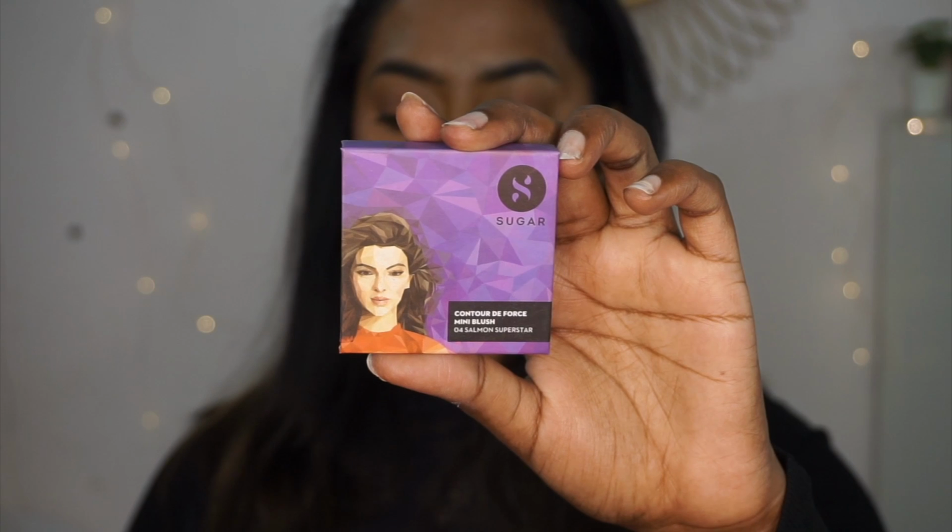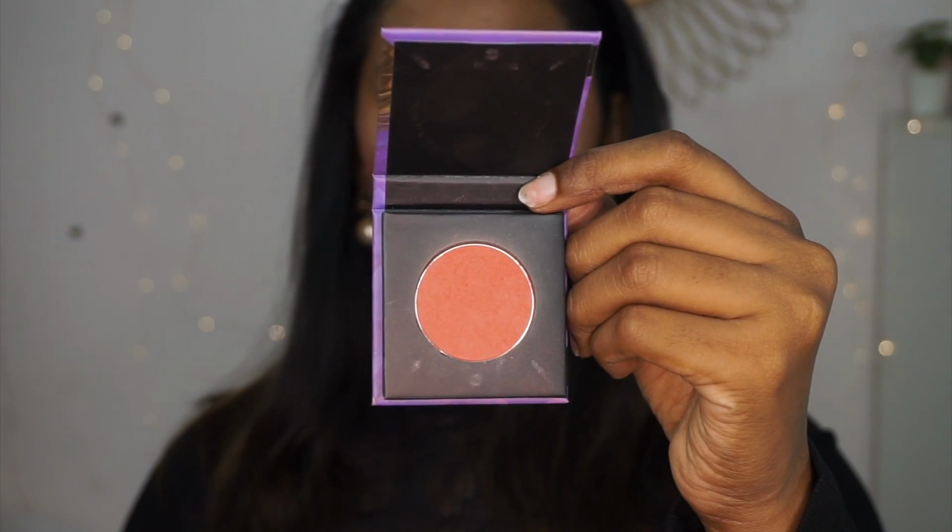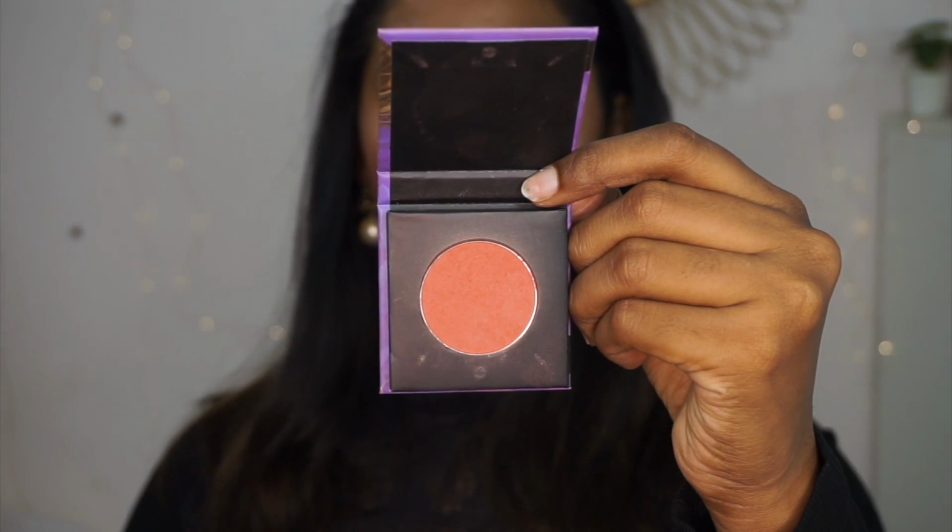The blusher is not super huge. It's probably like a bigger sized eyeshadow kind of a blusher, but you really don't go through a blusher like you do with foundation or compact powder. You just need the tiniest amount to apply it on the cheeks.